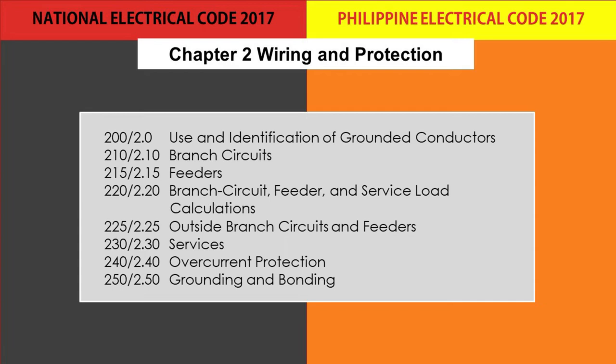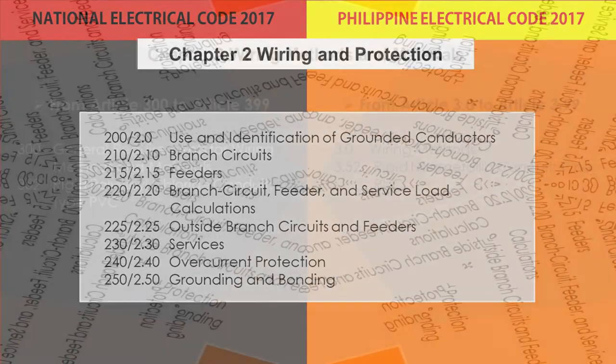The obvious difference between the two codes is the number of the article. Article 200 is equal to Article 2.0. Article 210 is equal to Article 2.1, and so forth. Chapter 2 for NEC and PEC include use and identification of grounded conductors, branch circuits, feeders, branch circuit, feeder and service load calculations, outside branch circuits and feeders, services, overcurrent protection, grounding and bonding.